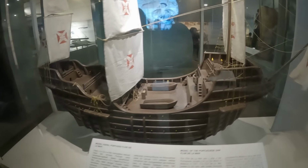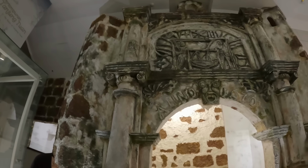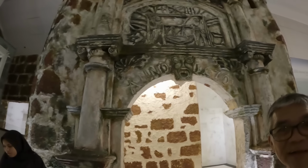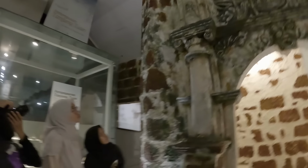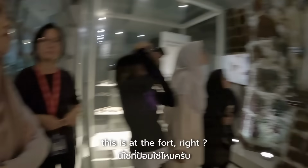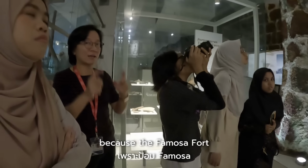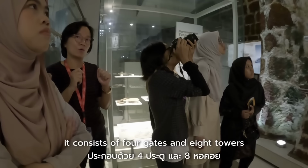Wow. So now we go to another Malacca. Whereas the Portuguese exploration is funded by the king. This is at the fort, right? A Famosa Fort. Because the A Famosa Fort consisted of 4 gates and 8 towers.